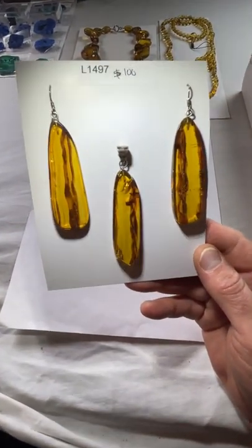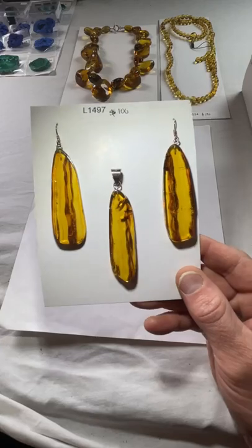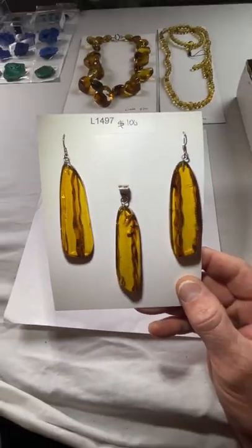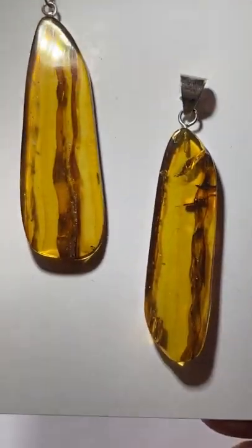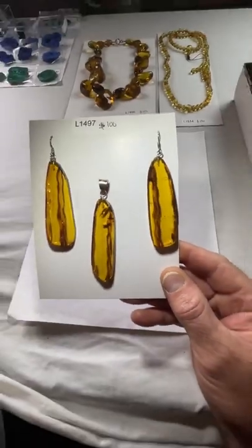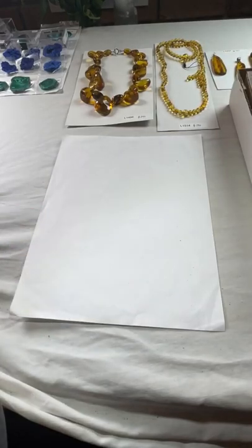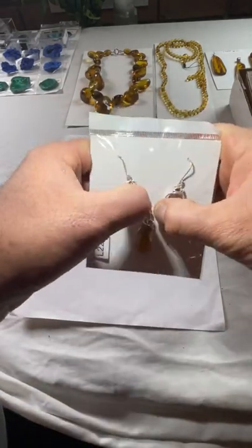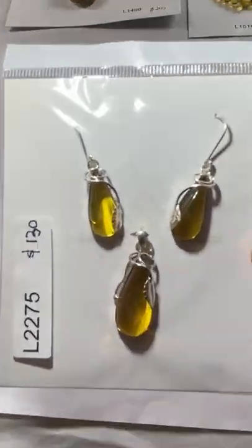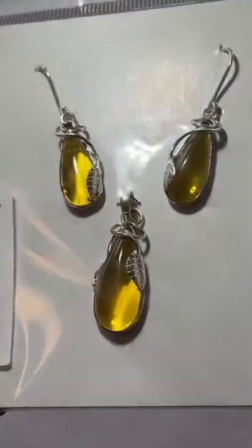Love to wear big earrings. If you're a big earring type of person, this is a good one for you. Big old amber, lots of surface area for the money. We got $100 here for two earrings and a pendant. Here's a set. Earrings and a pendant in sterling silver. This is really high grade. Nice and clean, good color, yellow amber. That's 130 for the set.